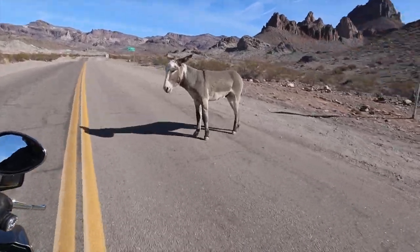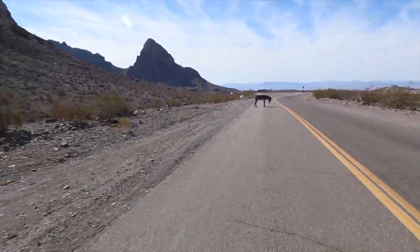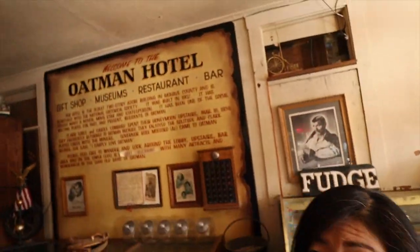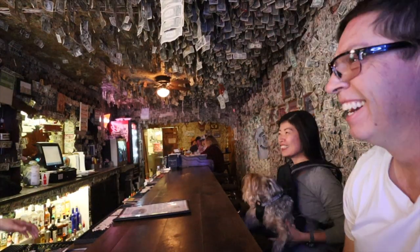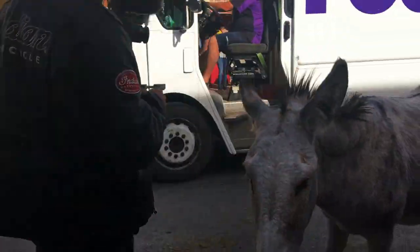Last time on Lovey Flottante, we rode the historic highway Route 66 and visited an old mining town, Oatman. We learned some history about this once upon a time bustling town and interacted with the over-friendly wild donkeys.